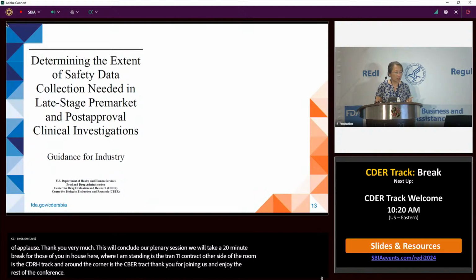And the reason I say that is that some of you may have heard about SSDC, particularly at FDA, because we issued a final guidance in 2016 entitled Determining the Extent of Safety Data Collection Needed in Late-Stage Pre-Market and Post-Approval Clinical Investigations. When this guidance came out, I was the Division Director for Metabolic and Endocrine, and we had many clinical trials evaluating cardiovascular safety, both pre-approval and post-approval, mostly post-approval.